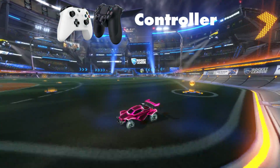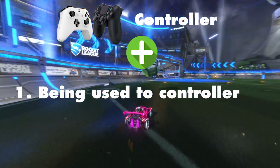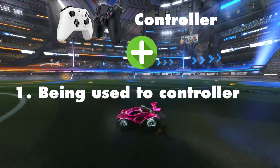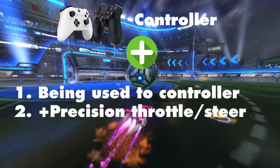Now, let's take a look at controller pros and cons. First pro is also how used you are to it. If you were a console player before, or you are just used to using a controller in shooter games, for example, playing Rocket League with a controller is the most obvious choice. Some controls like throttling or steering are, in theory, more precise.